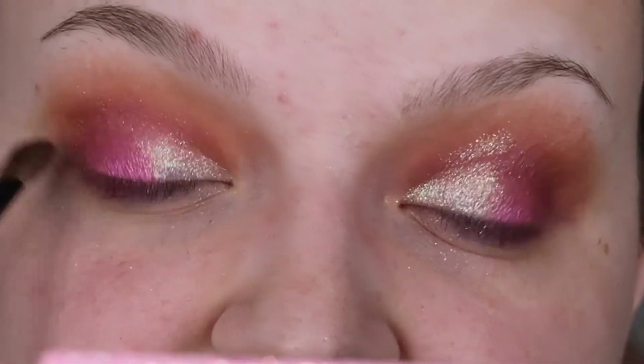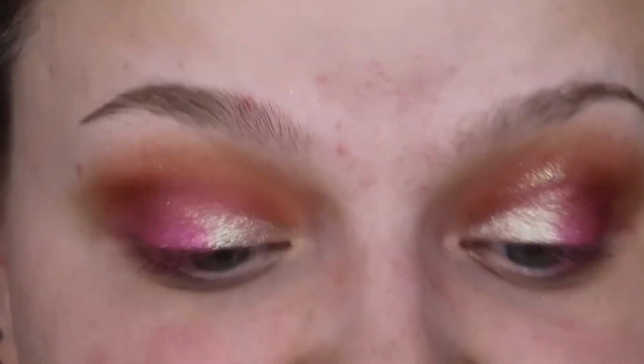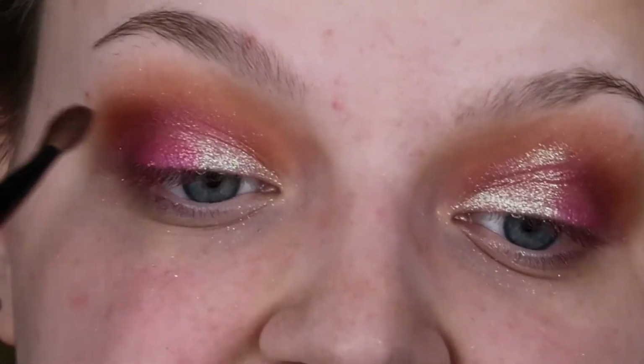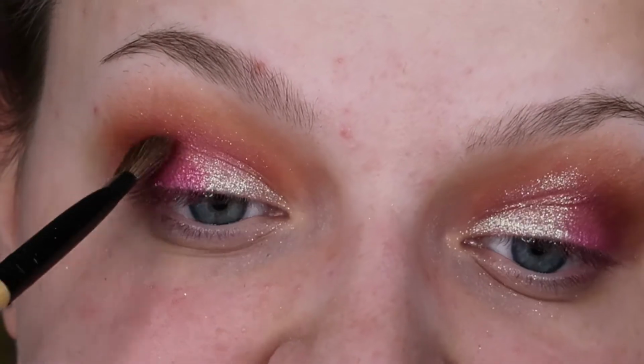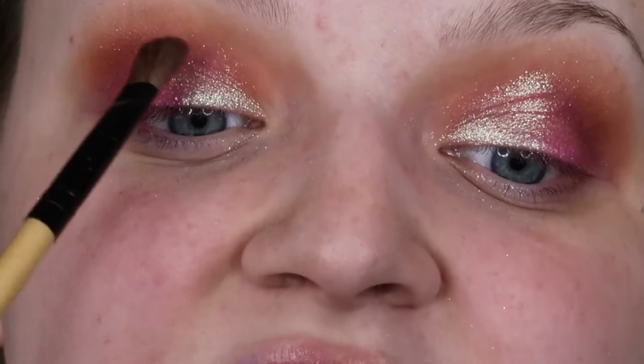I really like doing this type of style with my eyeshadow. I know it's not for everybody, but I personally love doing my eyeshadow this way. And I've been doing it for years, I think.